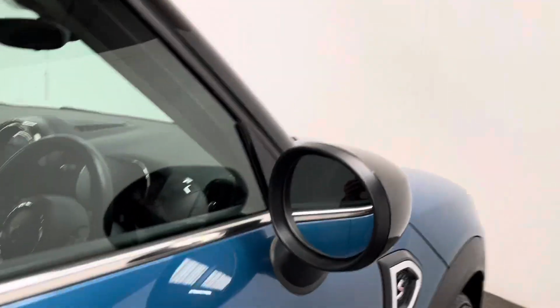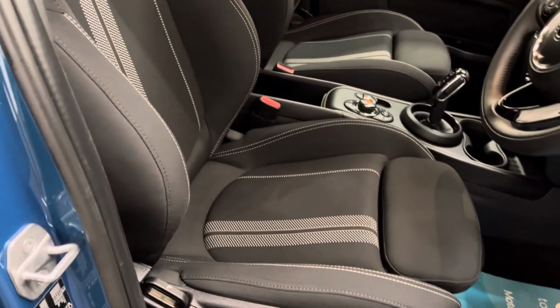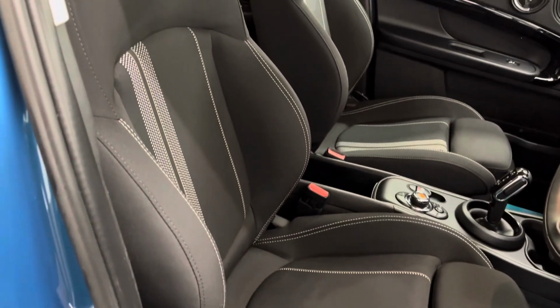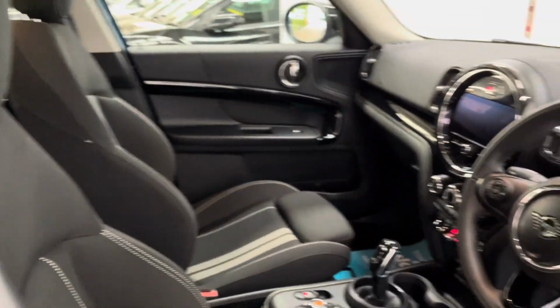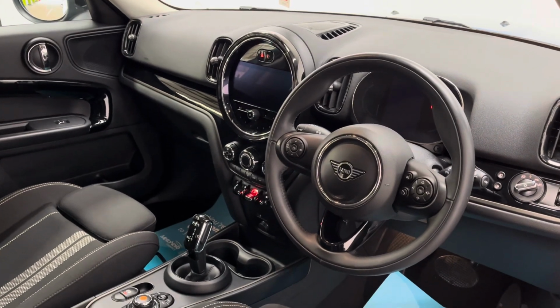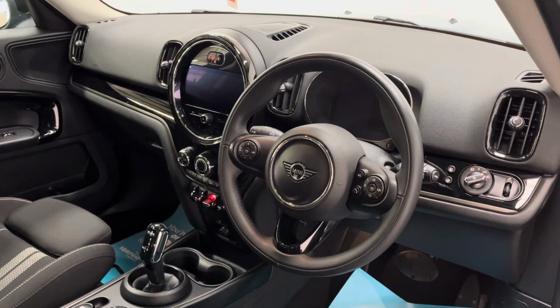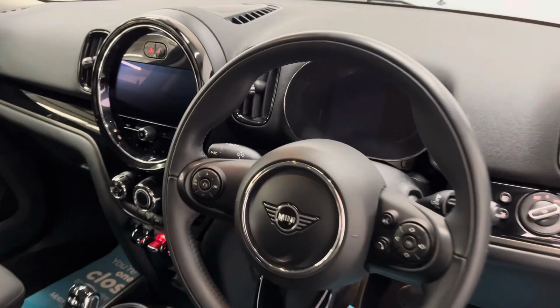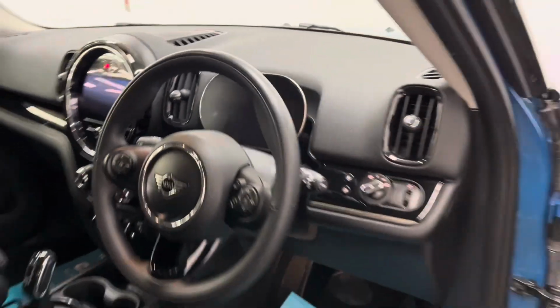As we look inside, first of all, you've got these nice sports seats, which are really supportive, with the stripes going up the centre. Onto the dashboard, you've got your multimedia screen there in the centre for your satellite navigation, DAB radio and Bluetooth, and this car also has air conditioning, as well as automatic headlights and wipers, and you also have the digital cockpit display there as well, so that looks really smart.